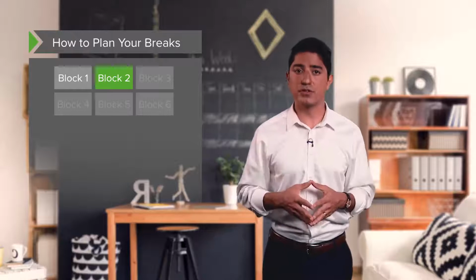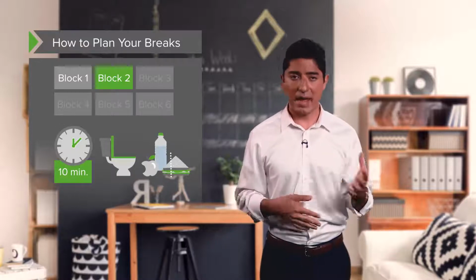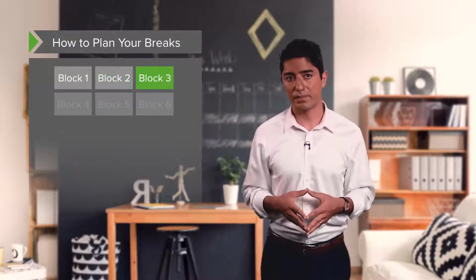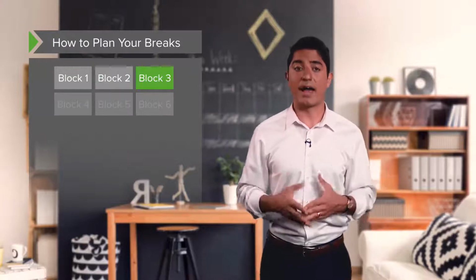Sit down for an hour, do block 2. Then you'll take another 10-minute break after block 2, same thing. Go to the bathroom, eat a little bit, apple, 1/4 of a sandwich, have some fluids. Then sit down for block 3. Do your block 3. Now you just completed 3 blocks out of 6. So you're now halfway through.